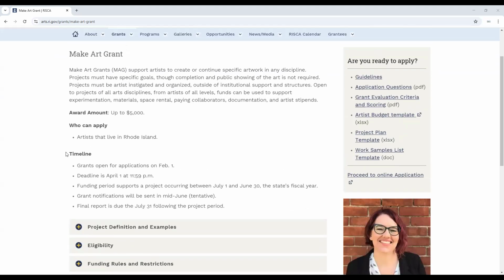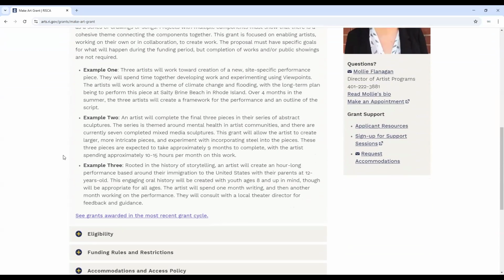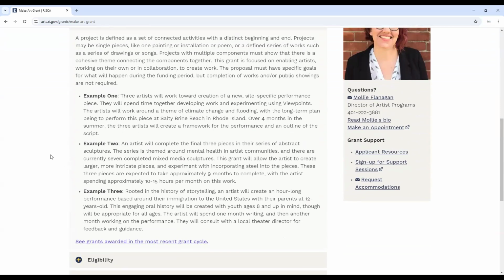So I'm going to scroll down a little bit here in our guidelines, and you can click this little accordion and see 3 examples of projects that would count as a Make Art Grant. One thing they all have in common is that they have specific outcomes and goals. Though you'll see for some of them, the artist is completing a project, right? And for some of them, it's just a phase of the project. We understand that many art projects cost more than $5,000 and might take longer than a year to create. That's fine, as long as you're specific about what the grant is going to support in the overall process.